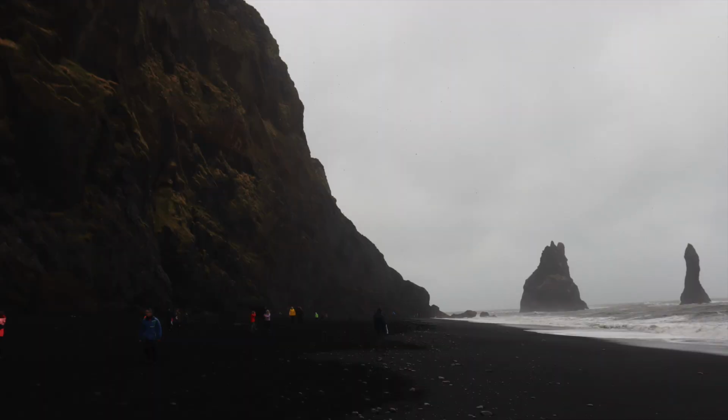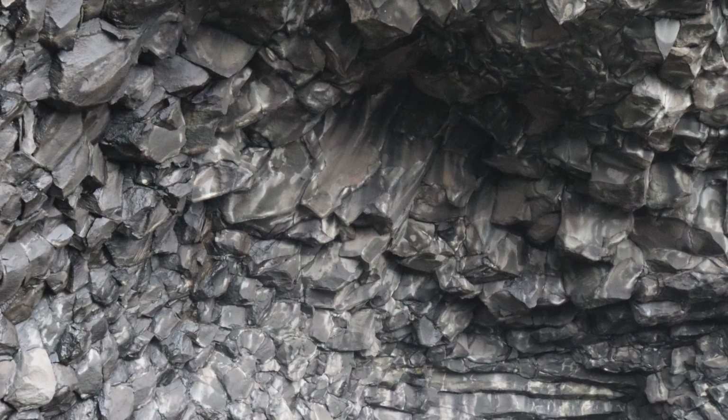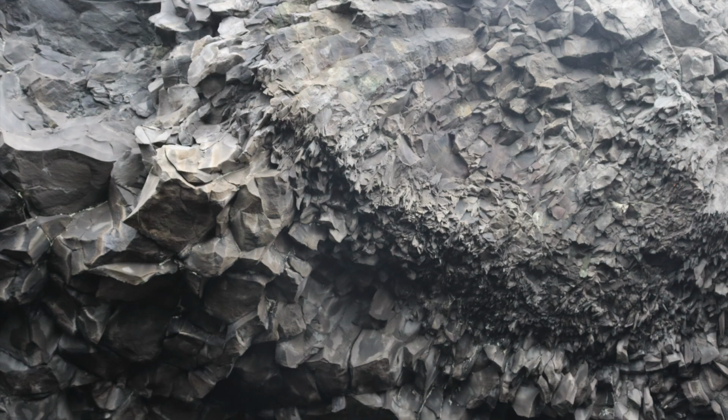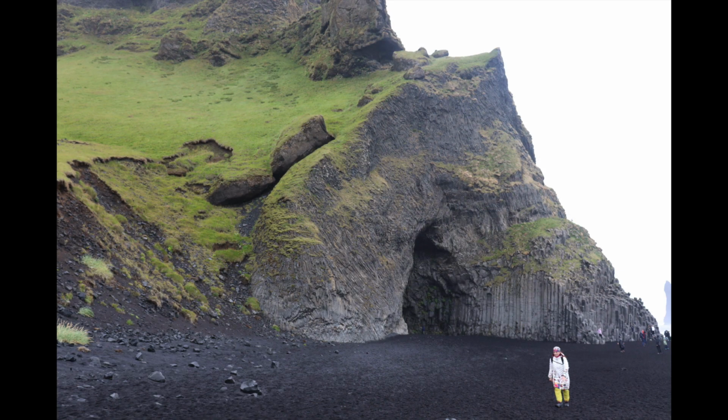Then located in the southern part of Iceland was Reynisfjara Beach, which is a famous black sand beach, notable for its black basalt columns, and they make for these very dramatic organ pipe looking formations. Basalt is a type of rock that is created by volcanoes, so it's one of the few places where you're going to see something like this. I don't even know if such a place exists in other areas of the world. If there is, please let me know, because I'd love to know that.